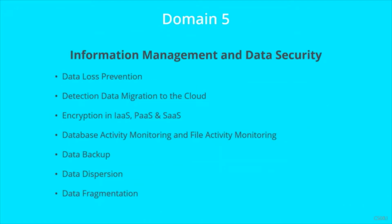In Domain 5, we also talk about information management data security for data loss prevention. A lot of you may know it as DLP. And also, we have database activity monitor and file activity monitor. Those are known as DAM and FAM. How we do backup, how we do dispersion and fragmentation for data. It's a really elegant thing to realize that you don't have to do encryption on the data. You can do a correct implementation of fragmentation and still get the same level of security as you can with encryption when dealing with the cloud in large, like Google file systems.